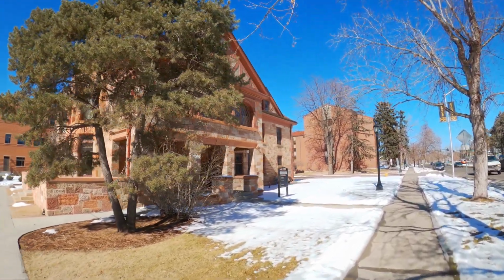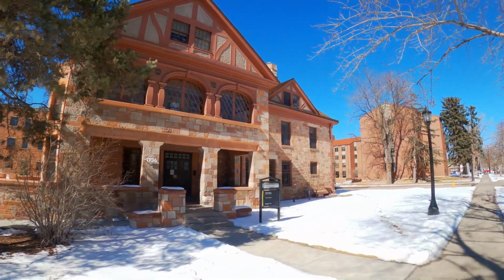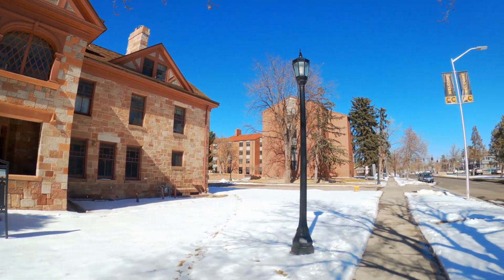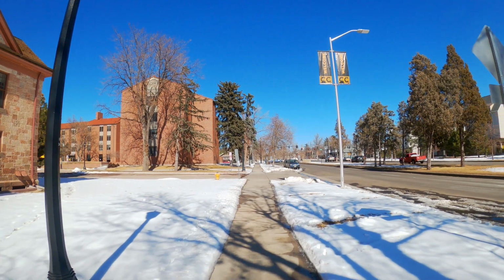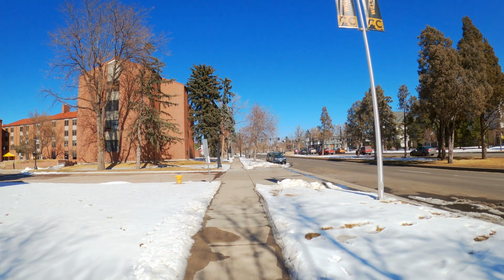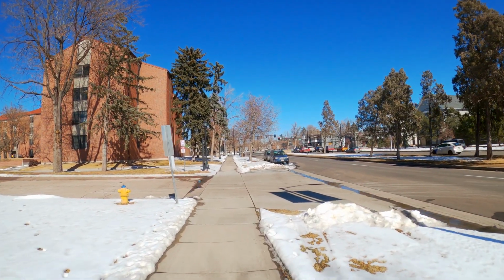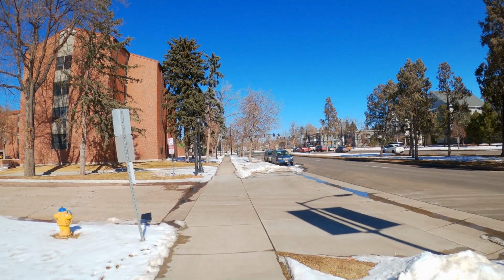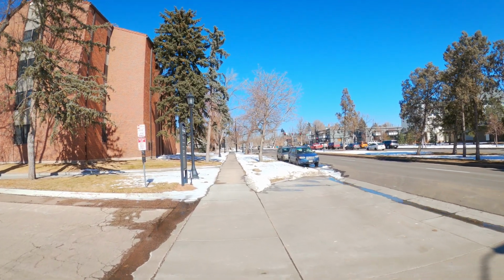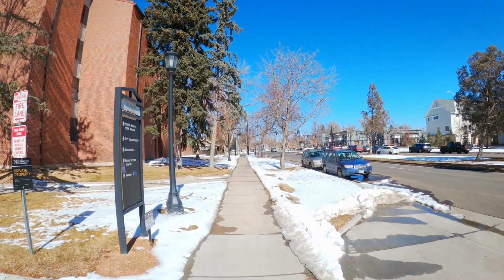This building over here is the Arthur House. It's a student residence, apparently. That's a pretty cool place to live. We're coming up on Uinta Street, the intersection of Uinta and Nevada. And we're going to make a left on Uinta.